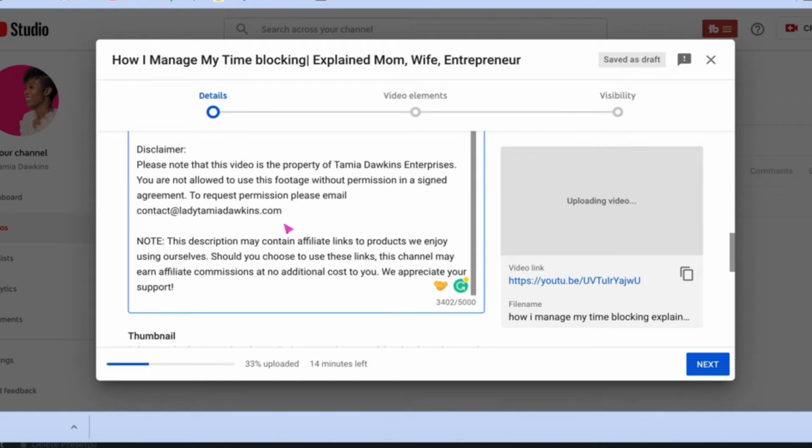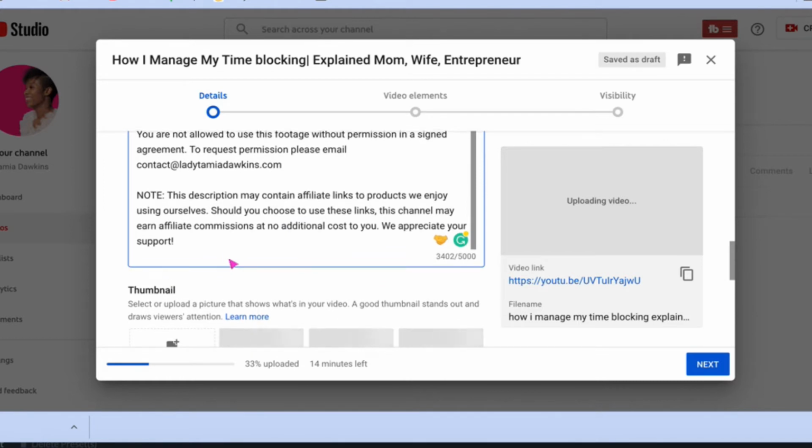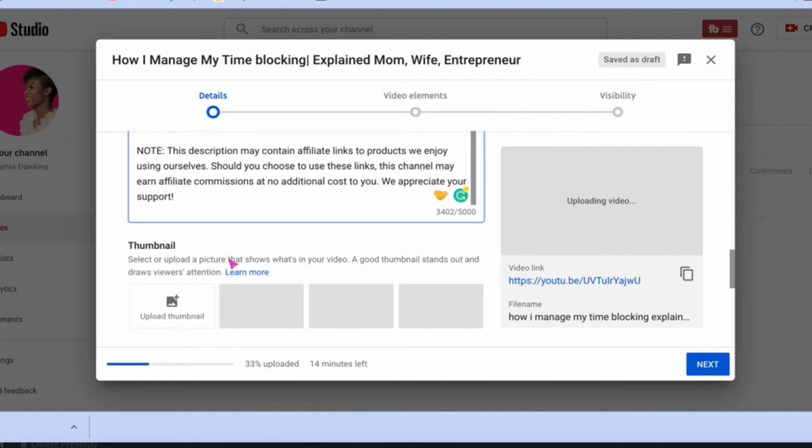There's my email address if they want to contact me. And then next, I put a disclaimer about the fact that there are affiliate links that would allow for me to get paid in this description.